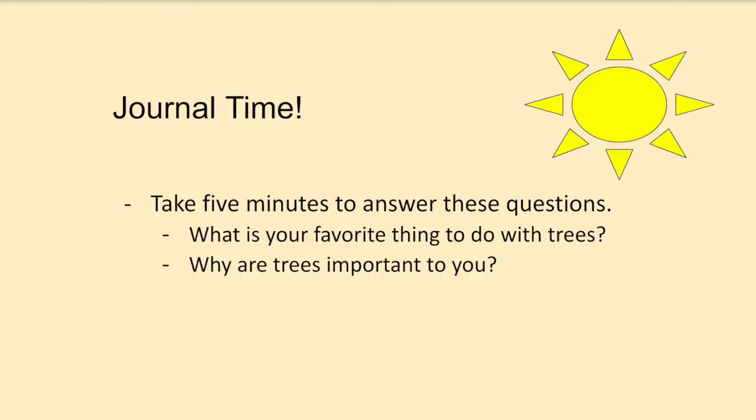Thanks, Jackson and Rita. Now, before you guys get going outside to identify some trees, we have some journal questions for you to answer. We have 2 questions for this week. The first one is, what is your favorite thing to do with trees? The second one is, why are trees important to you? Just take 5 minutes to answer these questions, and then go ahead and get outside to try and identify some trees.